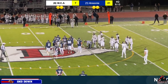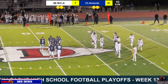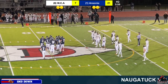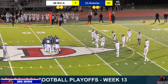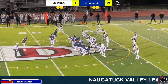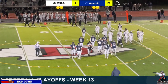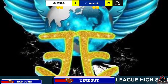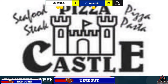Quintez Whittle on the carry, gained about a yard. It'll bring up second and 9 from the 45. Ansonia timeout. Ball's at the 45-yard line. It'll be second and 9 when play resumes.